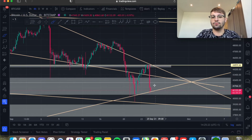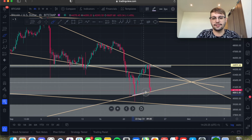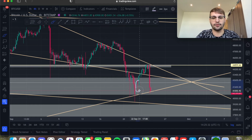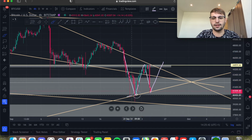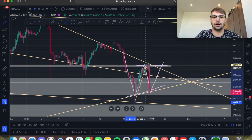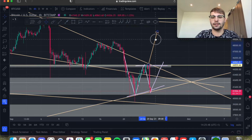Let's say this is the bottom right now, this level here. Because at the moment we do have a higher low, and it's all about this current candle. If we can print a candle like this red one over here with wicks going down like this one, then we should continue up. And if you do continue up, you're starting to form this double bottom where you've come down twice and you failed to break this level, and you've got a neckline here. So you've got a technical target for that, and that's in and around here.